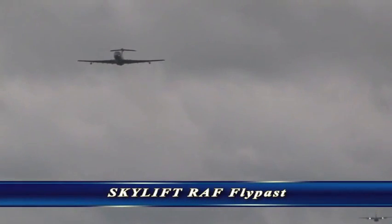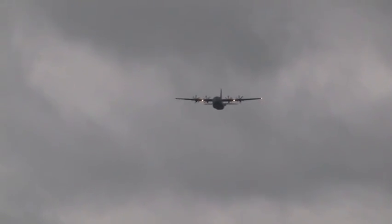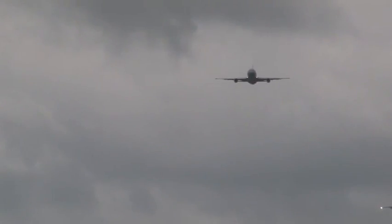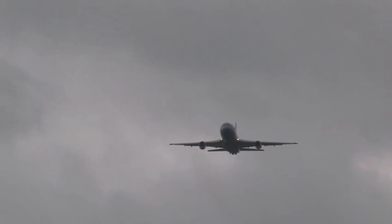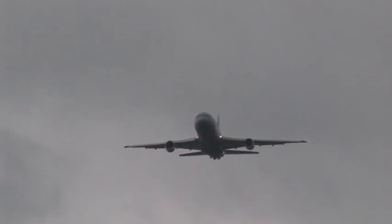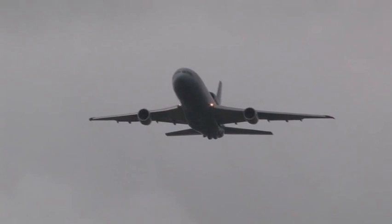Celebrating this year the 50th anniversary of its maiden flight. The number 101 Squadron, currently serving on deployment in Afghanistan, supporting the Typhoons. Overseas taskings for the last 20 years, today heavily engaged in Afghanistan.